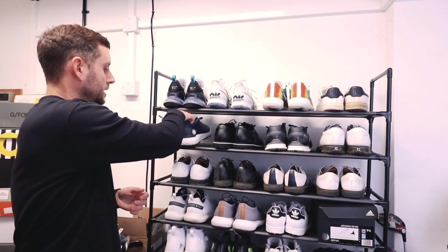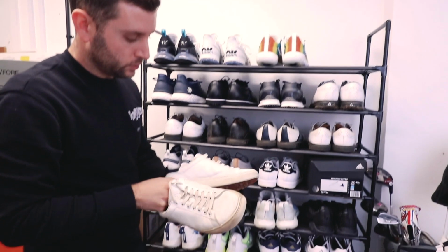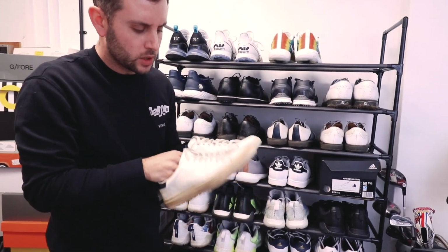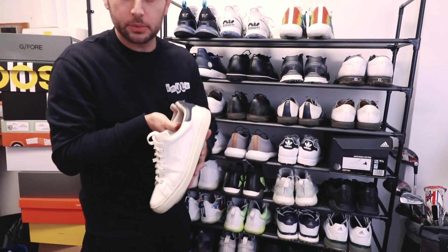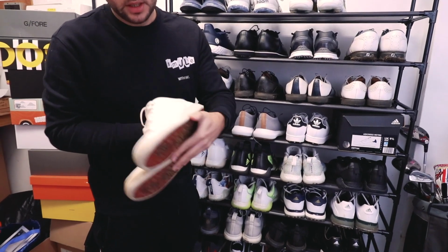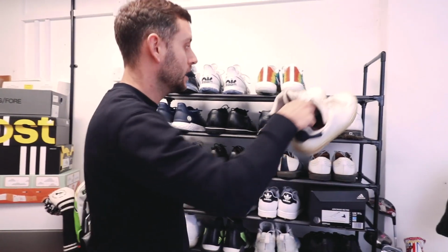So, moving along to this one here. These are absolutely battered. The Disruptor, this was the snow colorway, I believe. Kind of look like a pair of Stan Smiths. I'll show you the cleaner one, probably. It's probably gonna be better. Really nice pair of shoes. I don't wear these a ton now, but last summer I was rocking these a lot. Mega, mega comfortable pair of shoes.